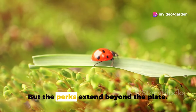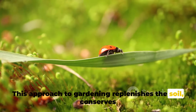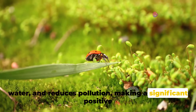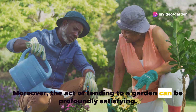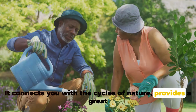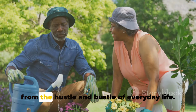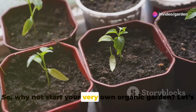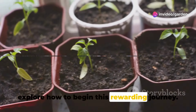But the perks extend beyond the plate. This approach to gardening replenishes the soil, conserves water, and reduces pollution, making a significant positive impact on our environment. Moreover, the act of tending to a garden can be profoundly satisfying. It connects you with the cycles of nature, provides a great source of physical exercise, and offers a peaceful retreat from the hustle and bustle of everyday life. So why not start your very own organic garden? Let's explore how to begin this rewarding journey.